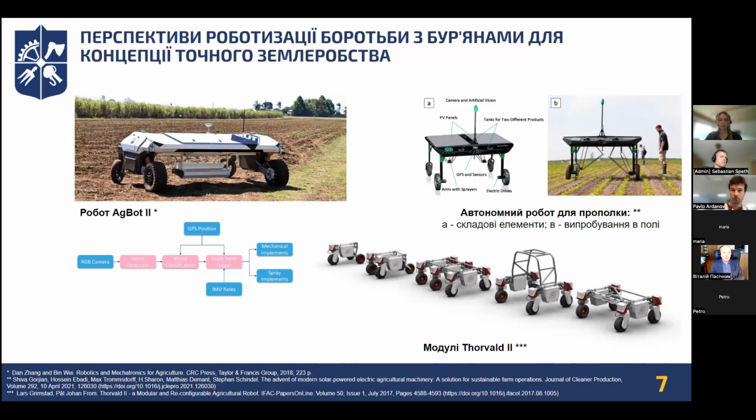Here you see AgBot 2, based on modular principles. It has two movable modules on the left and on the right. They are integrated by a platform. And thanks to this design, the width is adjustable according to the distance between rows. In the top right corner, you can see this weed control robot fully based on solar energy. And other robots are seen just below this robot. They mechanically uproot weeds.